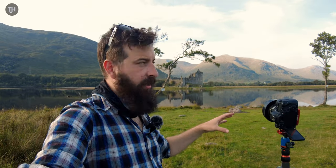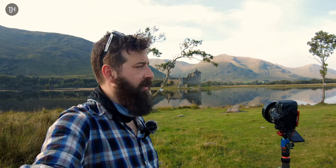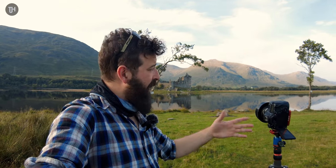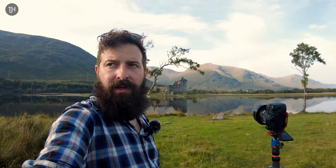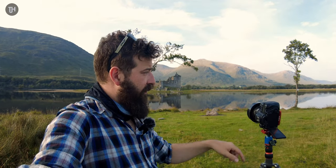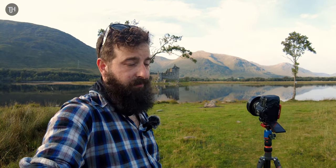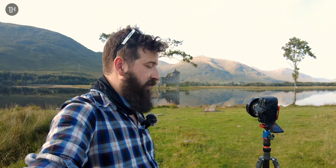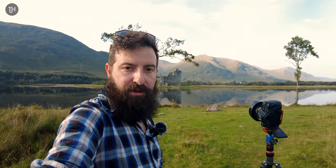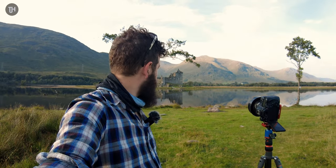Easy to get to. If you go on the main road and you put Kilchurn Castle into Google Maps, you actually need to turn off the main road and go about half a mile down, get into some parking spaces, and then you can just trot across the field down to here. If you put into Google Maps the Kilchurn Castle viewpoint, you'll get to the parking spot, so nice and easy to get to, 2 minute walk over. Don't mind the sheep and off you go. Let's go take some photos.